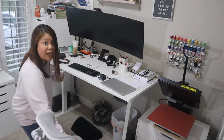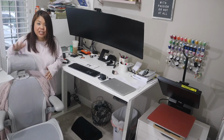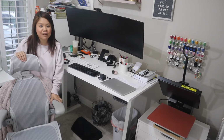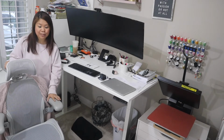And normally I have my Aeron chair with me, and if you guys haven't checked out my review on this Aeron chair, I highly recommend it after having it for maybe over 8 months now. If you haven't seen my review on this Aeron chair, please go ahead and check it out. I absolutely love this chair.